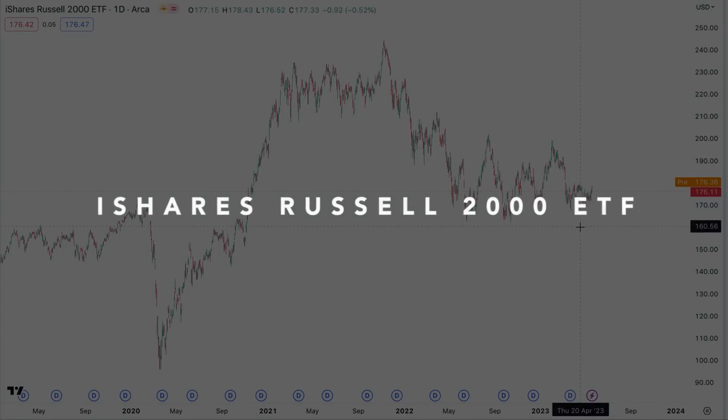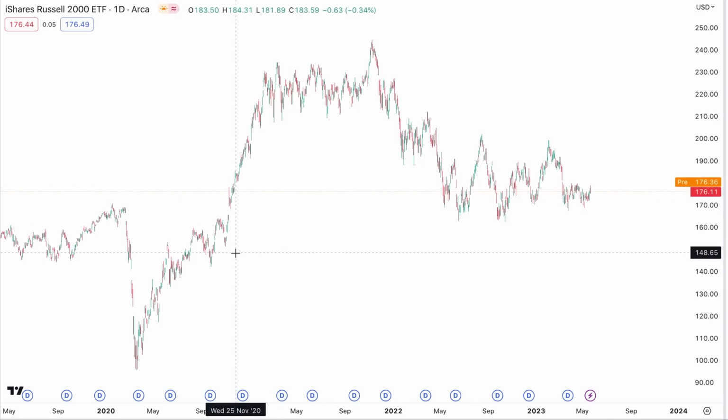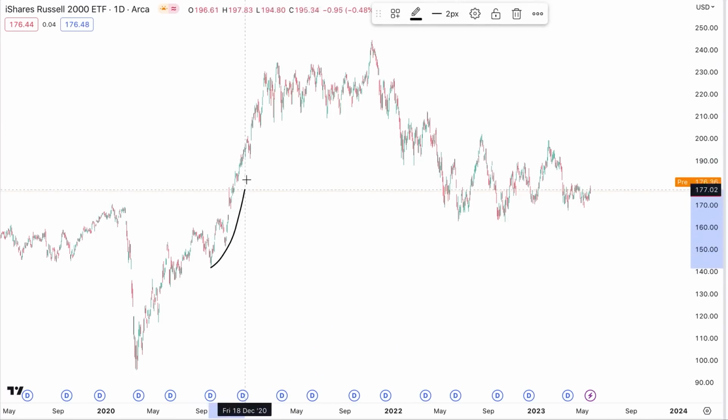And by the way, we have the same thing on IWM, the Russell 2000. These are small caps. You want these stocks to outperform during cyclical recoveries. This was IWM during the reopening trade in 2020.